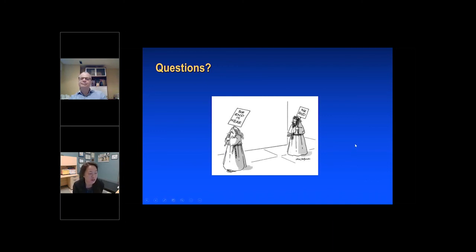Okay, so Dr. Karkouti, the first question: I understand dropping blood pressure by vasodilation. However, reducing blood pressure by reducing cardiac output seems counterintuitive. Can you explain?